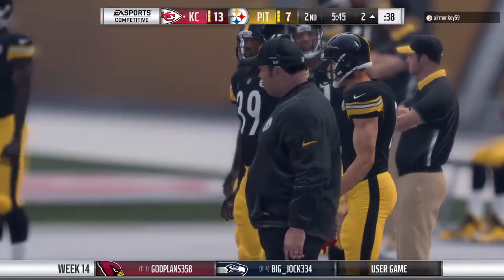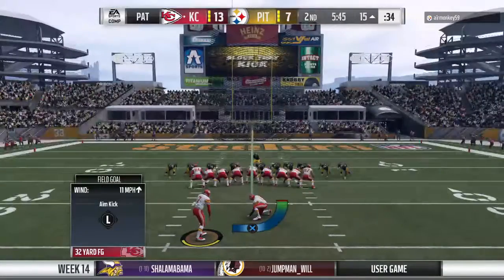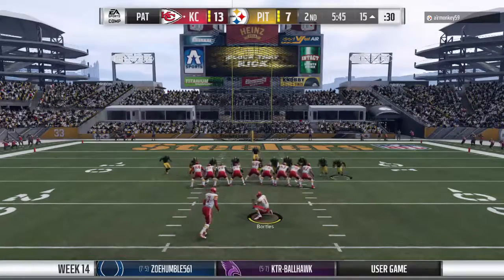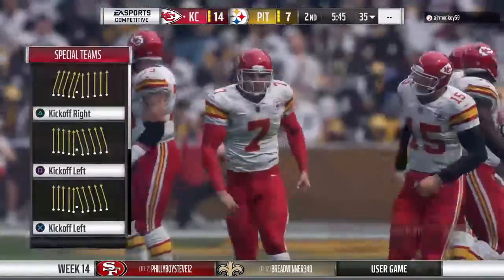I don't know who all is to blame there, but I love seeing pick sixes. Nothing like seeing someone pluck it out of the air and go the other way and see people try to change directions. Hard to do. And he's got it. It's now a 14-7 ball game.